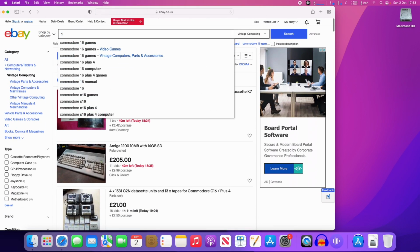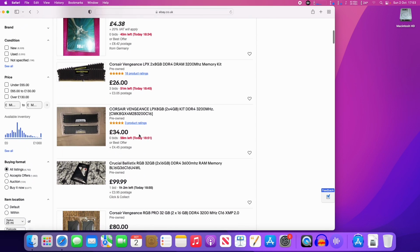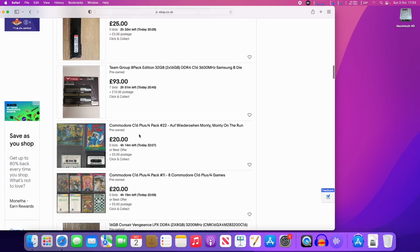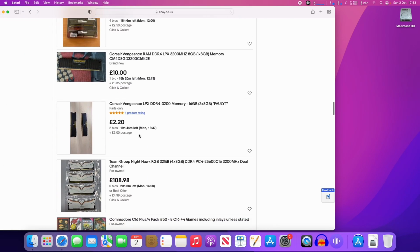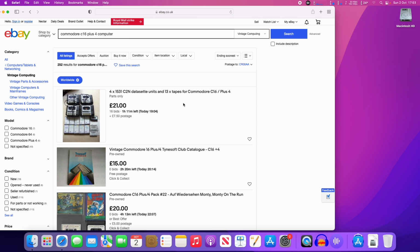Commodore... Let's try a C16 computer. Slim pickings. It's slim pickings. It's not even like a bank holiday or anything. It's just a really dull week on here. MSX computer. Usually a few MSXs on.